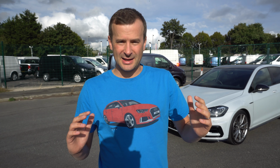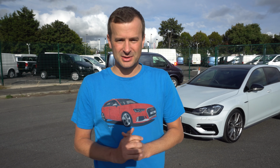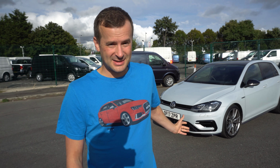Adaptive cruise control, when you set it on, you set your speed, you also set your radar distance, so how far you want to stay behind the car in front, and it maintains that distance. So if the car in front starts to brake, the adaptive cruise control kicks in and your car will brake and maintain the same distance as the car in front. And it works absolutely seamlessly on an automatic vehicle.